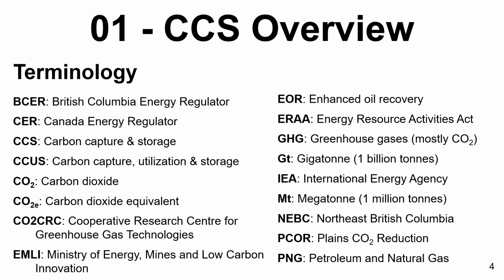I share the slides so you have a reference point for terms we'll be using throughout the slide presentation. You may want to return to it for further reference. Some terms I'd like to point out are BCER, meaning British Columbia Energy Regulator, CCS for carbon capture and storage, CO2 to reference carbon dioxide, MLE in reference to the Ministry of Energy Mines and Low Carbon Innovation, and NEBC for Northeast British Columbia.